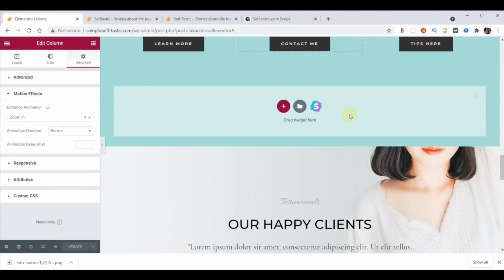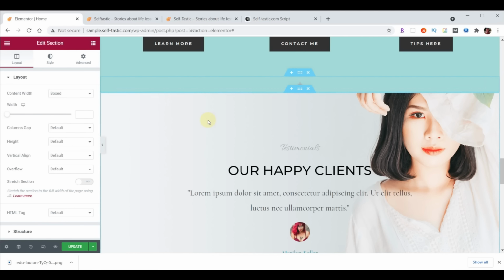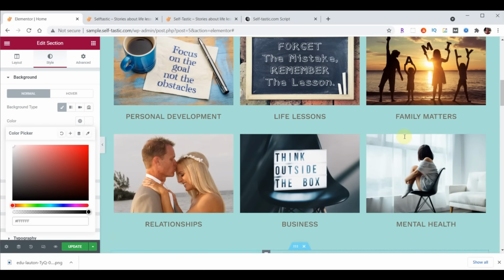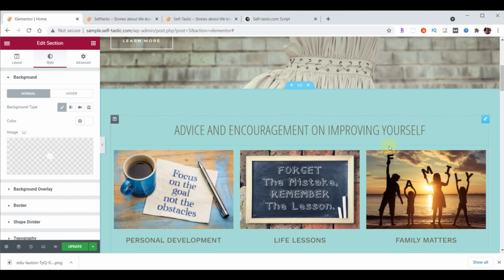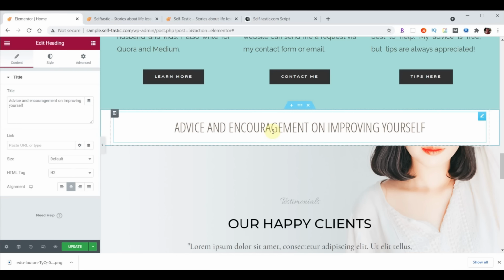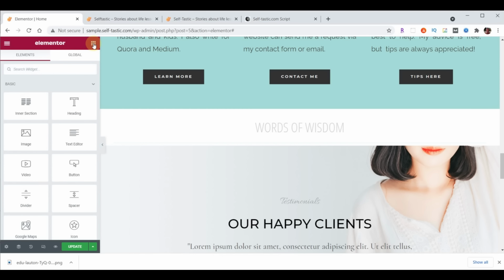Now we have a new section. And I'll click on the plus sign. I just need this to be one column. And I will choose that section. I'll go to Style. And we're going to set the section color to white. Now I'm going to scroll to the top. And I'm going to right click on that header and copy it. Just another way of showing you how to recycle stuff. Come back down here, right click and paste it. And now for the text, we'll change it to say Words of Wisdom. And now we're going to go to our collection of widgets.